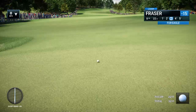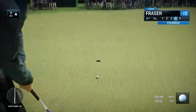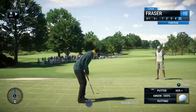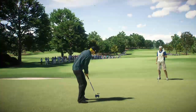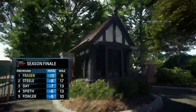Had every chance of going in. He has this for birdie. Wow, that was so close, Frank. Just time to forget that one. I mean, he couldn't hit that much better. And he has it. A good putt redeems all.